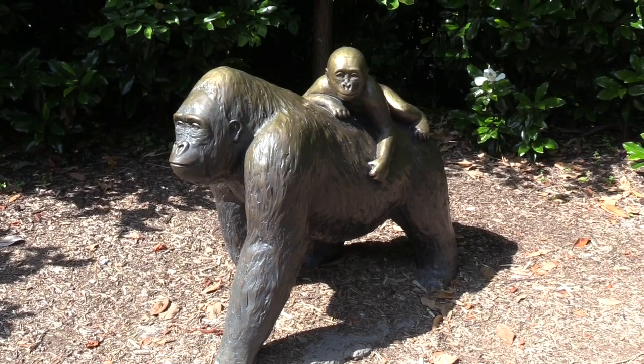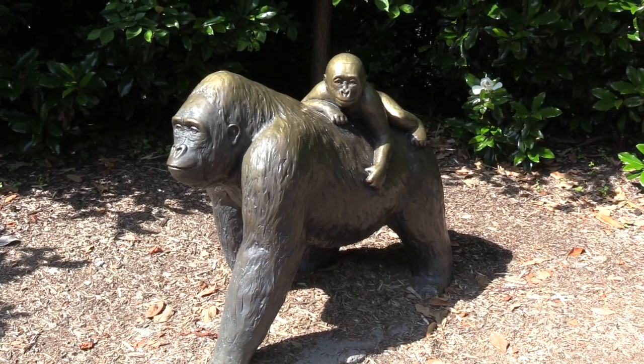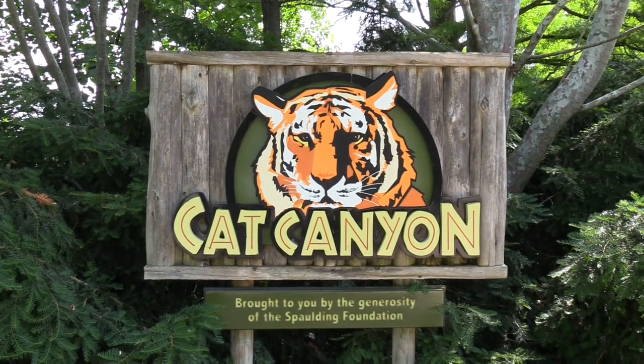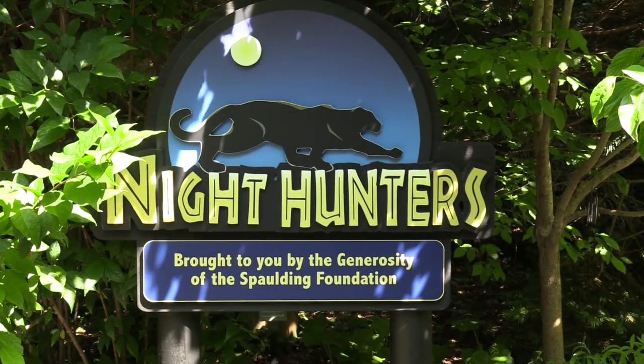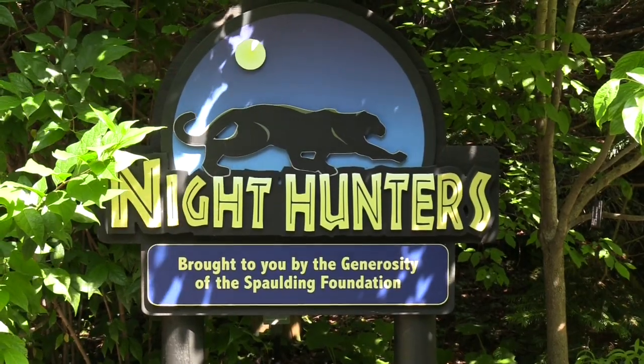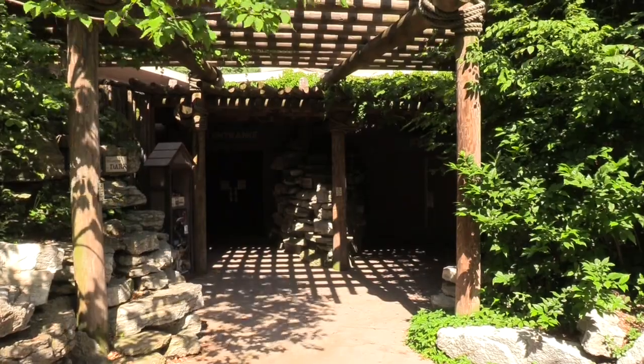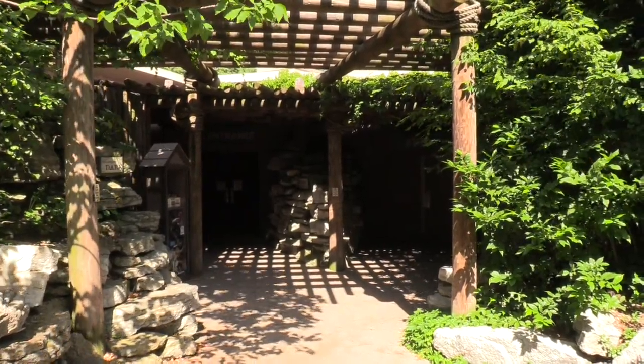And we've got a gorilla statue with a baby on its back. Alright, directly across from Gorilla World is Cat Canyon. Alright, so the Night Hunters building is not open. That's this right here, just inside the starting of the path on the left.